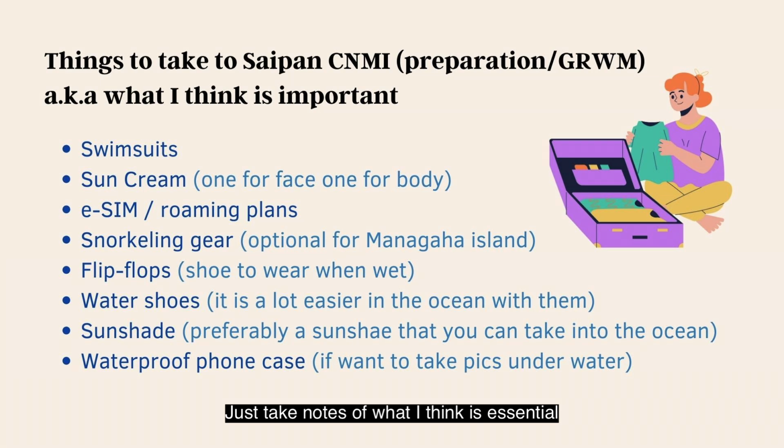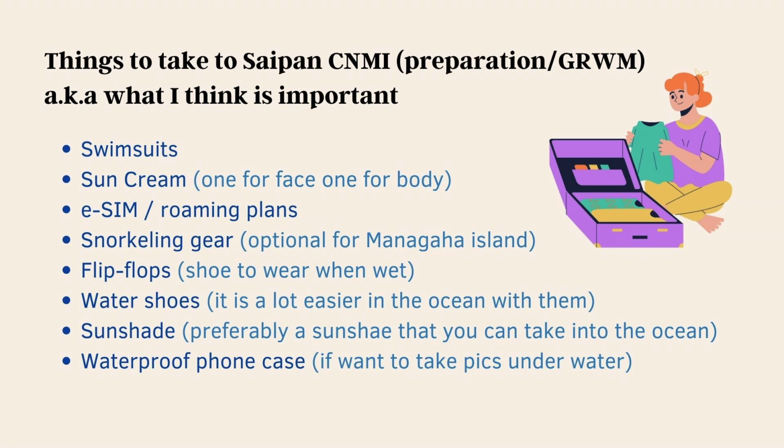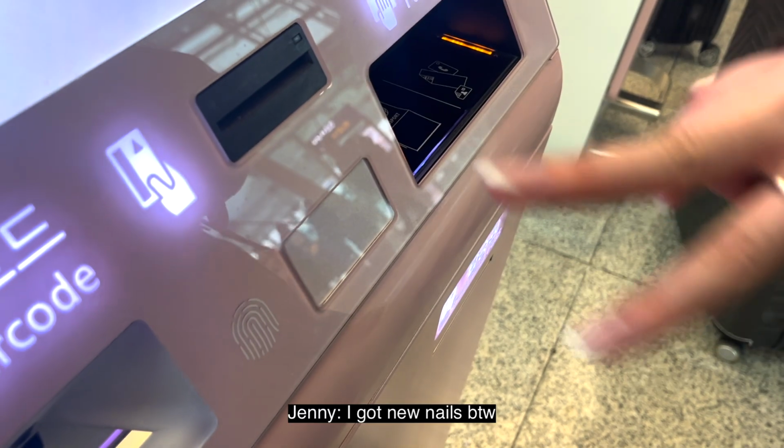So these are the few things that I listed out that I thought were essential to take to the trip. And after the trip, looking back, I think the two essential things are sun cream and water shoes. I got new nails, by the way.